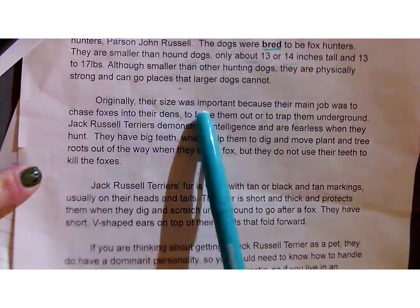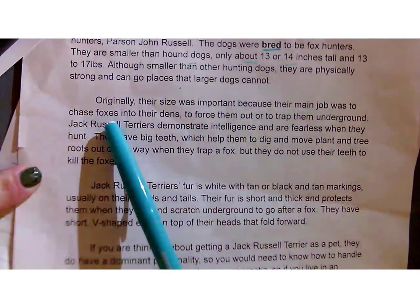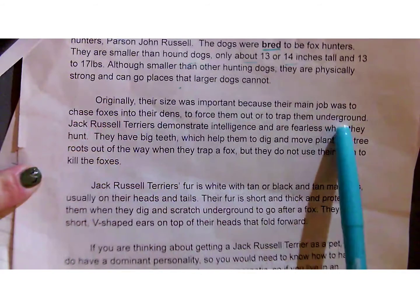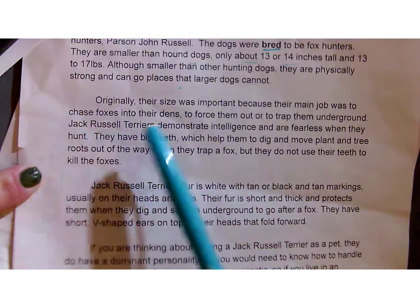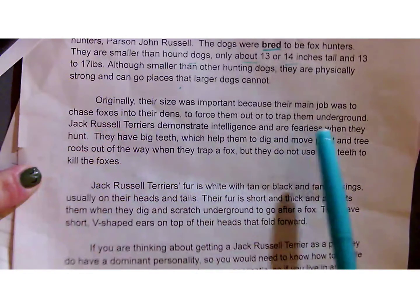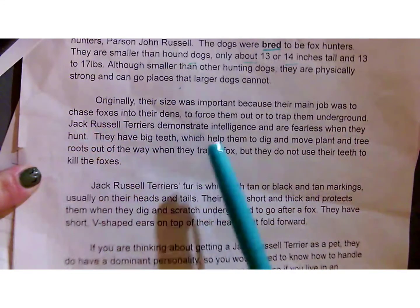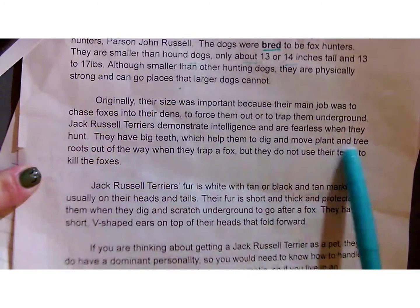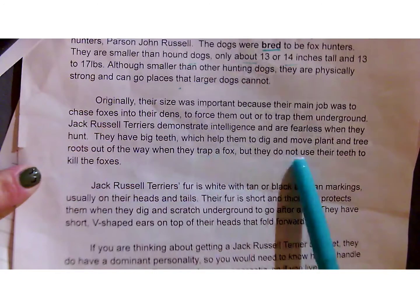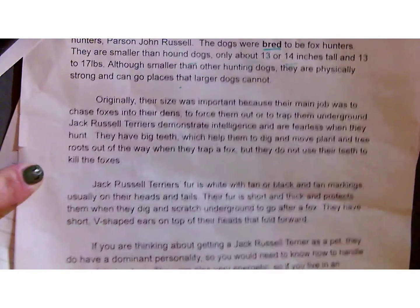Originally, their size was important because their main job was to chase foxes into their dens, to force them out, or to trap them underground. Jack Russell Terriers demonstrate intelligence and are fearless when they hunt. They have big teeth, which help them to dig and move plant and tree roots out of the way when they trap a fox, but they do not use their teeth to kill the foxes.